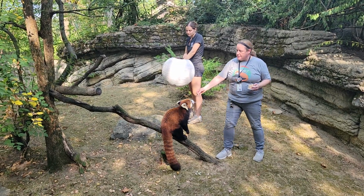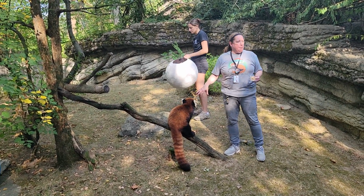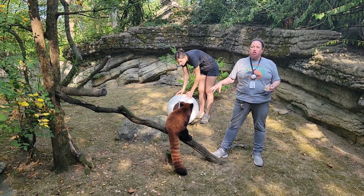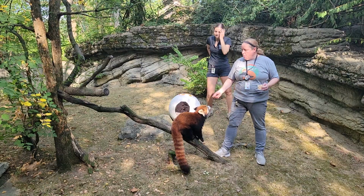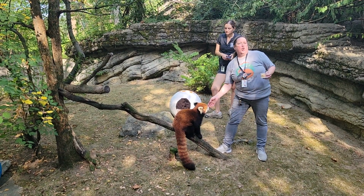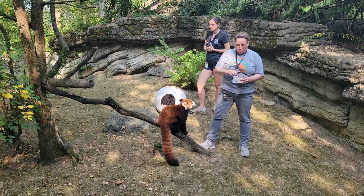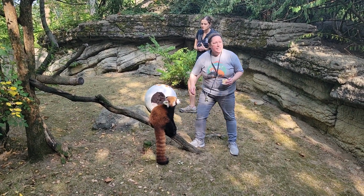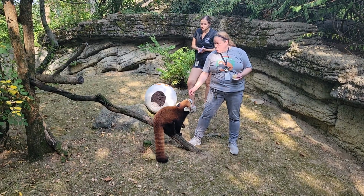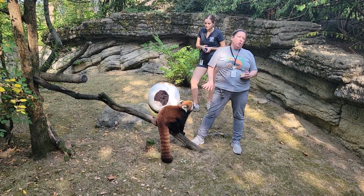Red pandas, where they live naturally, this particular type would be found in western China. It does get warm in some of their native habitats, but when that happens, they will migrate vertically. They just keep going to higher altitudes because they need it a little bit cool. You can see this beautiful rusty colored coat, very dense, one of the most dense that mammals have. So these guys prefer colder weather.